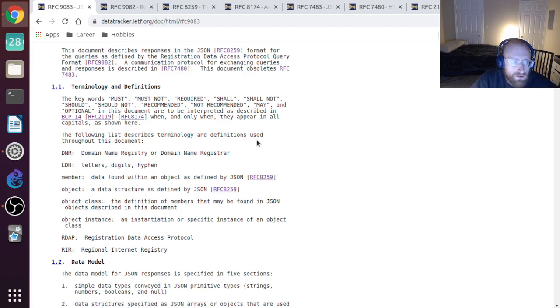The following list describes them when and only when they appear in all capitals as shown here. So they can use these words, must not, required, etc., but they're only using them to mean the interpretations described in these documents when the word is capitalized. They can also use them in lowercase, but if they do, they're using the colloquial definition of the word. The following list describes terminology and definitions used throughout this document.